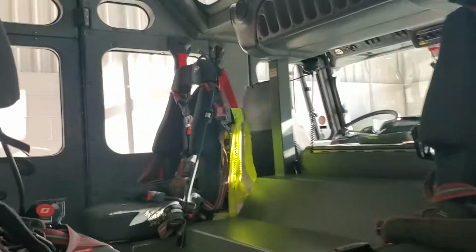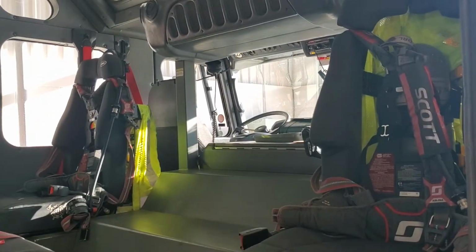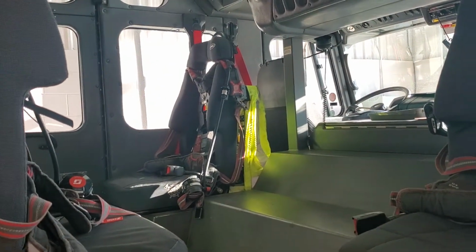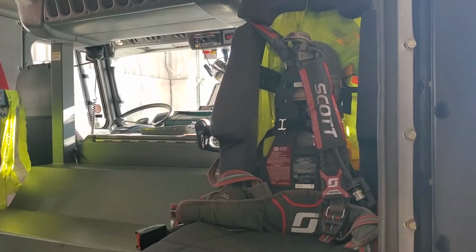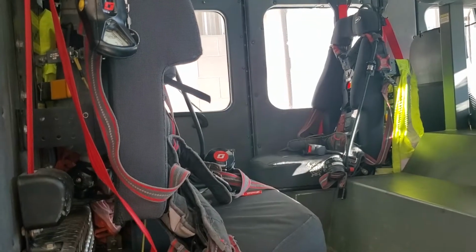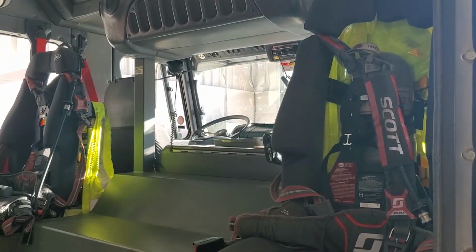So the inside of these trucks are pretty big. Why are they so big inside? Well, we need the room in there, as you can see in the seats and the jump seats. They have our air packs already built right into them. So firefighters will have their gear on, get in the truck, buckle up, and they can get their air pack ready to go. So when we pull up to a scene, they're ready to start fighting the fire. Neat. Cool.